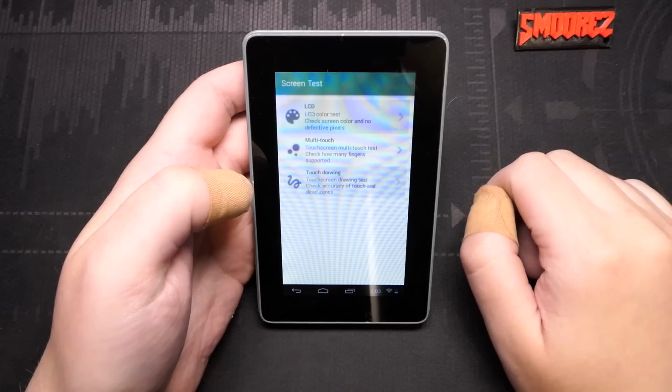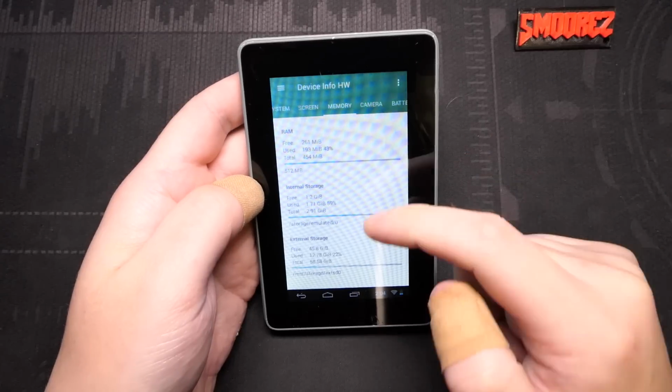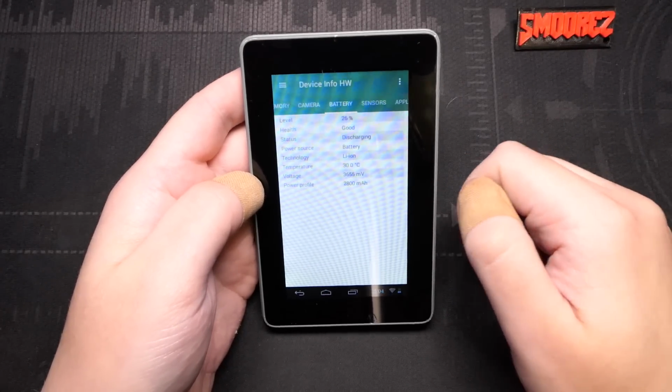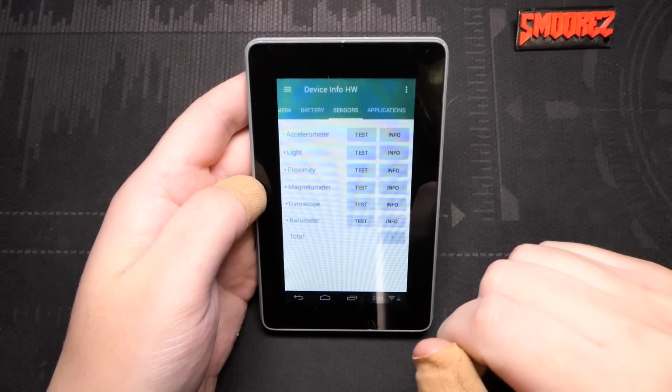5 point multi-touch, pixels per inch is 160 though. 5 point multi-touch and 224 hertz refresh rate. Okay, 512 meg, 4 gig, yep. 0.3 megapixel camera. Battery, 2800 milliamp hours. There's no way it's 2800 milliamp hours. Sensors, we have an accelerometer and that's about it within this thing.